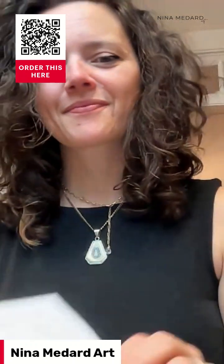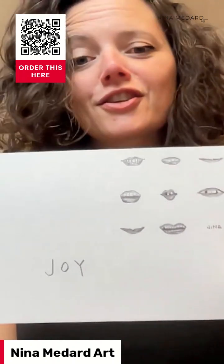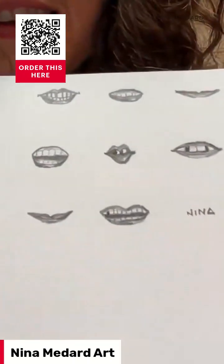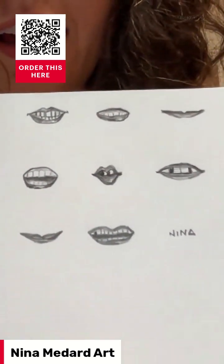Here's a fun one. Here we have Smile. Oh, actually it's called Joy. Sorry. Here we have all the silly teeth and all the different smiles, kind of like a study for variety.